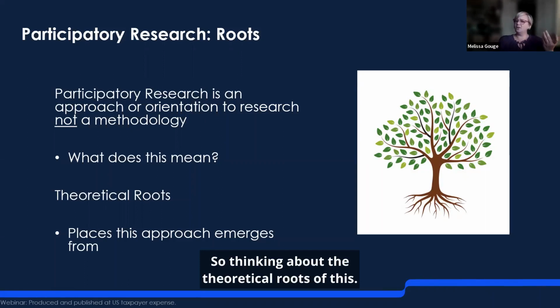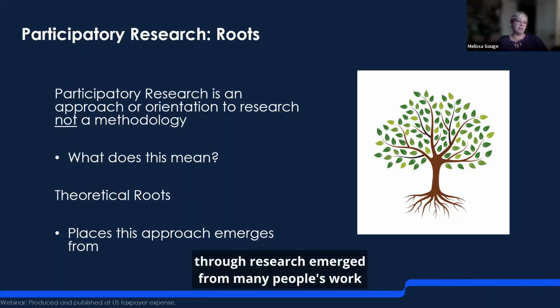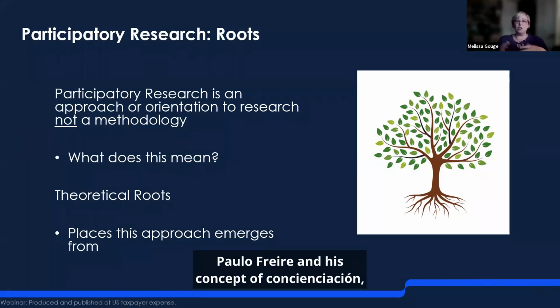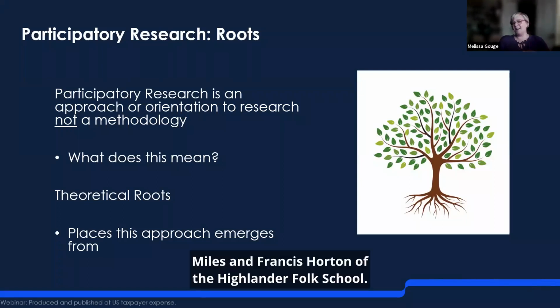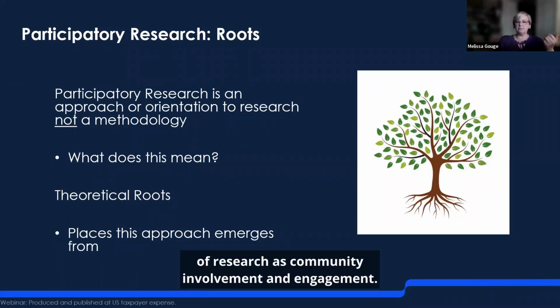So thinking about the theoretical roots of this, where does it come from? Seeking solutions to community identified problems through research emerged from many people's work in many places and many times. Some of the folks that we often hear about are Jane Addams at Hull House in Chicago, W.E.B. Du Bois, Paulo Freire and his concept of conscientización, Orlando Fals Borda, Myles and Frances Horton of the Highlander Folk School. Some of these historical examples are research as community involvement and engagement.